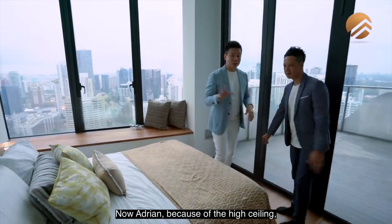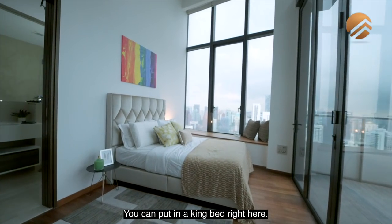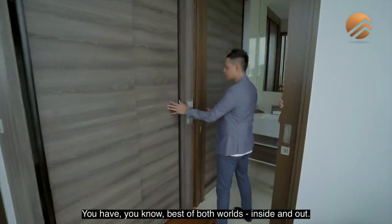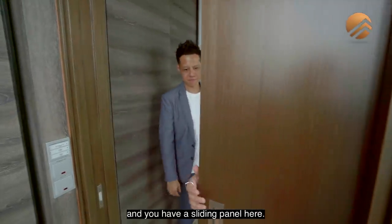Now Adrian, because of the high ceiling, the master feels great. Can put in a king bed right here. Wardrobe actually extends all the way into the ensuite bathroom. Well, this is really unique. You have, you know, best of both worlds, inside and outside. And you have a sliding panel here.